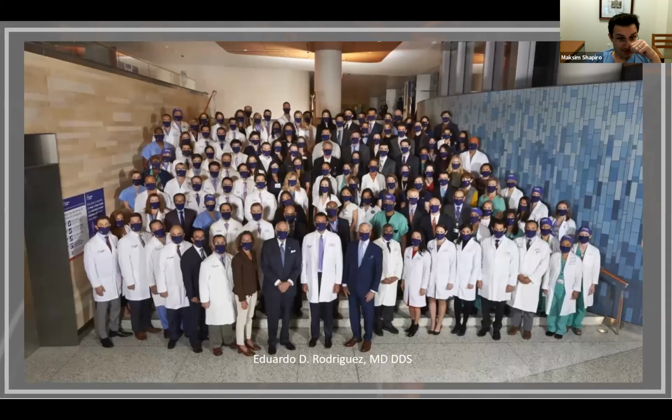This is a picture of the team that was involved in the latest transplant, as you can see, that took place within the last year. And it's a huge team. Dr. Rodriguez, who is the man in the front here, is the leader of the team. He's the lead transplant surgeon.